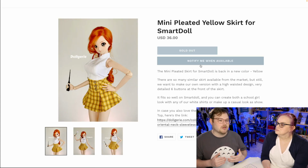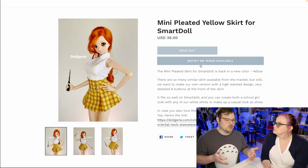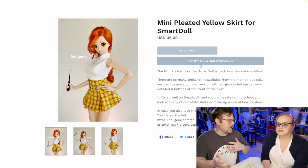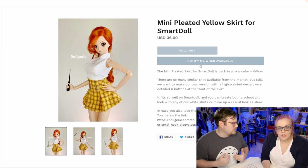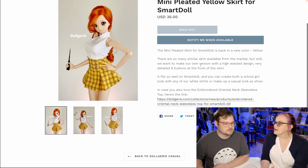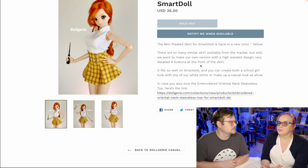So this is something that they actually use to gauge desire and interest. They've been, especially recently, bringing back older stuff. Exactly. They actually do pay attention to what people are asking for. Like, what has your experience been with that?